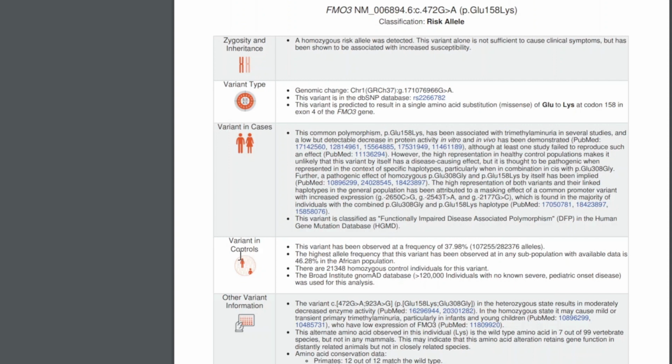Now let's go to variant in controls. They say this variant has been observed at a frequency of 37.98. I don't know what that means. The highest allele frequency that this variant has been observed at in any subpopulation with available data is 46.28 in the African population. So whatever this variant is, it's fairly common within the African population. There are 21,348 homozygous control individuals for this variant. The Broad Institute gnomAD database was used for this analysis. So I'm not going to go any further.